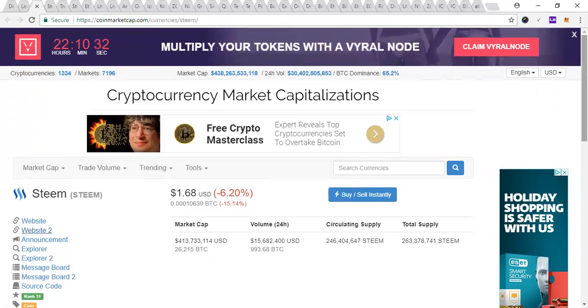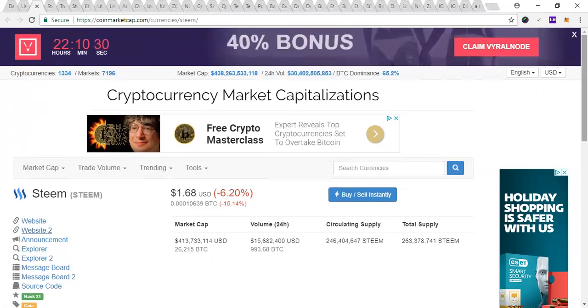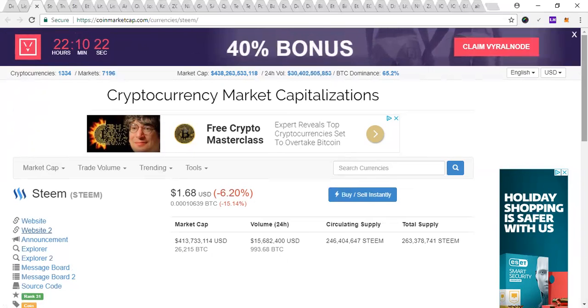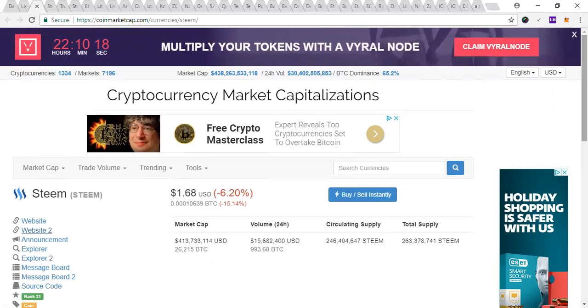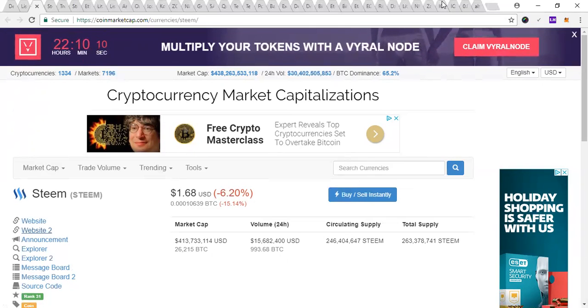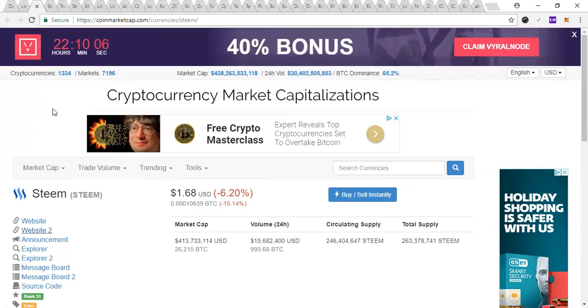But when it drops like that, a lot of times a lot of the altcoins will take a huge dip as well. And so I'm going to be sitting back, ready and waiting for some of those dips, because those are opportunities to buy. I'm waiting for the market to drop, and that may be the time that you can get into some of this Steam and Lisk. Definitely coins you want to add to your portfolio.